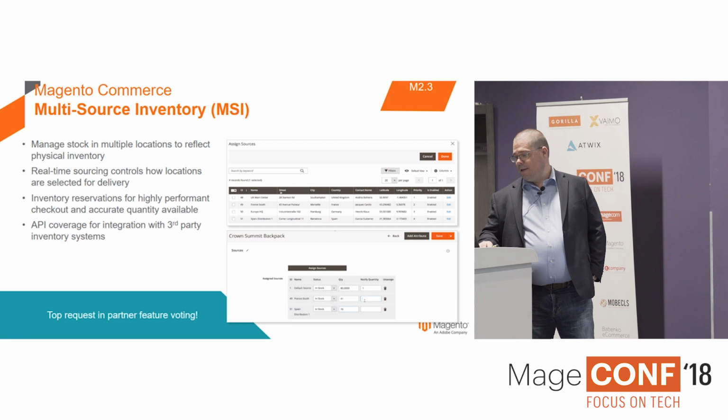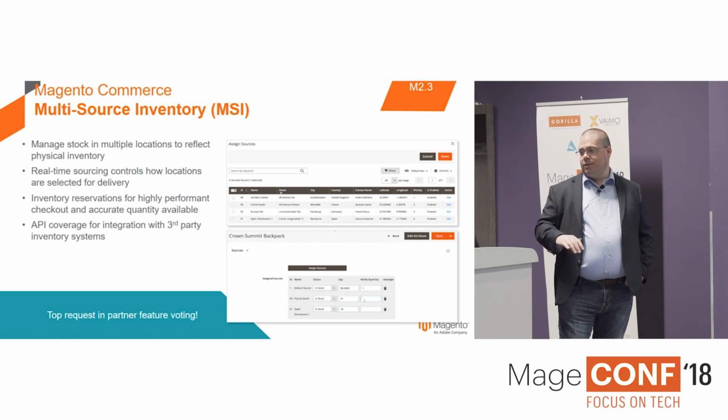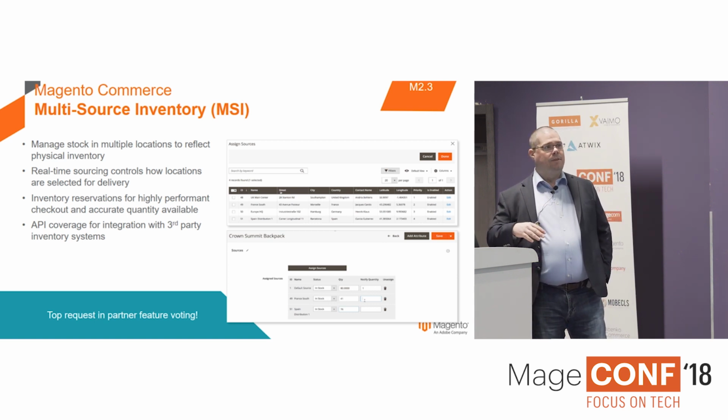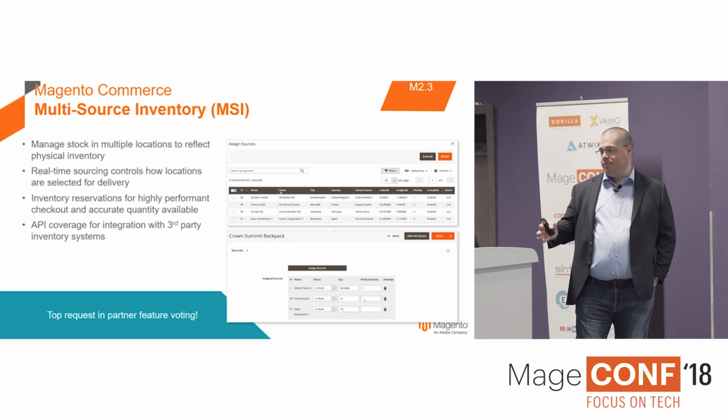So the source-based algorithm for MSI out of the box is a merchant designated priority. But I know that in the contribution yesterday, they were already working on the first draft of the geo-based. I think Rick actually finished the first draft of the geo-based algorithm.